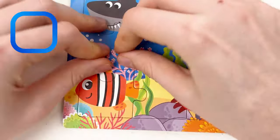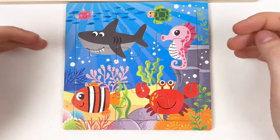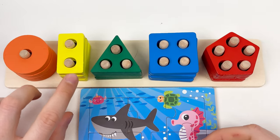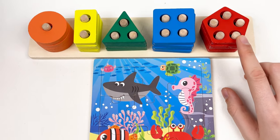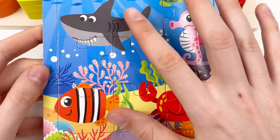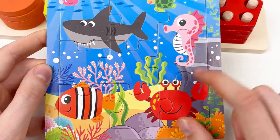And yay! We've done the puzzle and we've done the shapes. And we did this so amazingly. We found the orange shapes. We found the yellow shapes. We found green shapes. We found blue shapes. And we found red shapes. And we also found and completed this puzzle. We found the shark. We found the fish, we found the unicorn fish, and we found the crab.